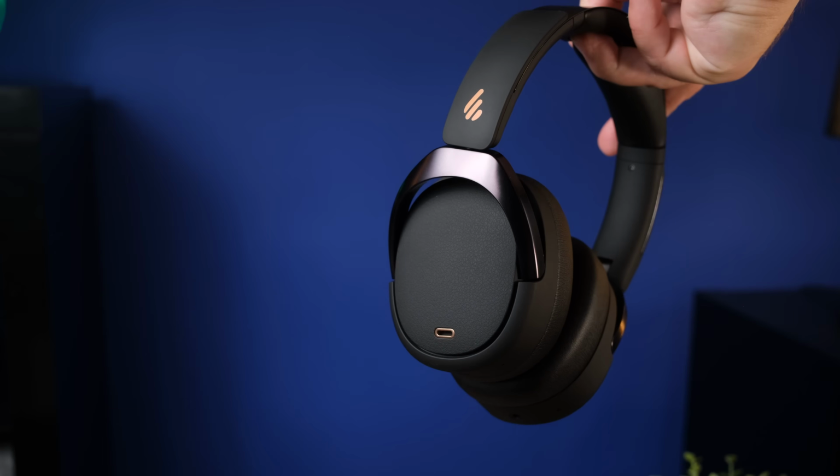The huge difference is the price. These come in retailing at $179, although on AliExpress I found them for $169, which really means they're almost half of what Bose and Sony are charging for their headphones.